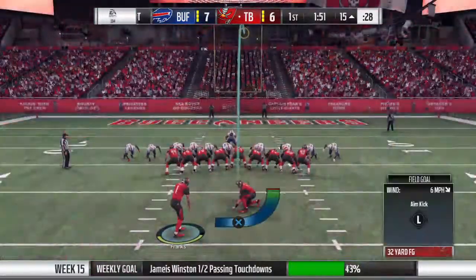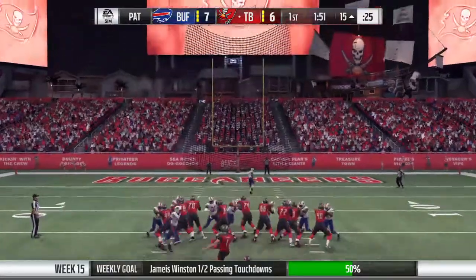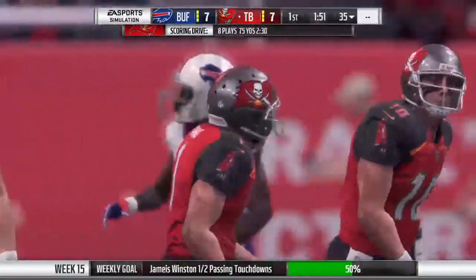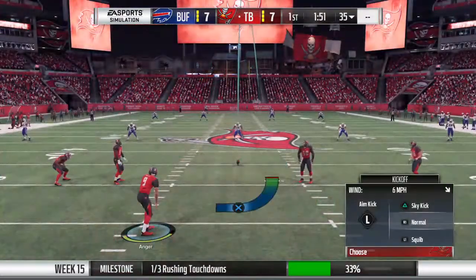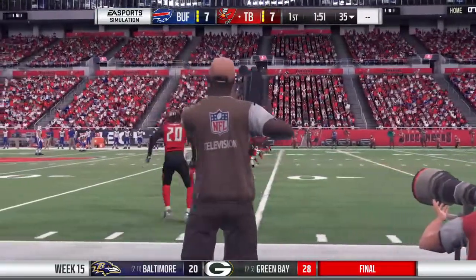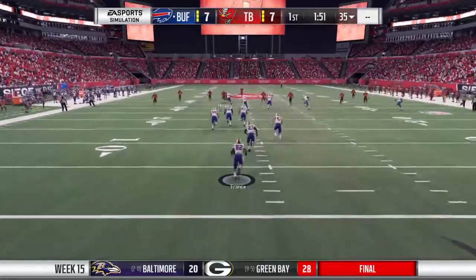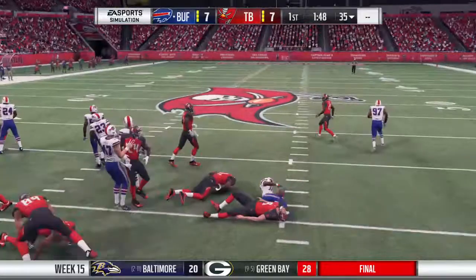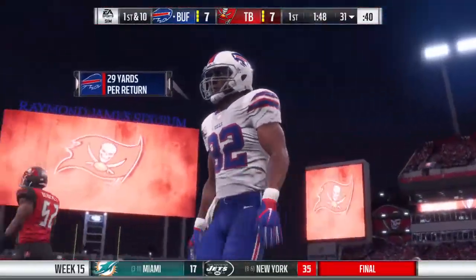Now Andrew Frank's on for the point after. It's good, and we're all tied at 7 apiece. So a tie ball game here as the kick's away. This is fielded at the goal line. And nice work on the return as they'll start their drive just past the 30-yard line.